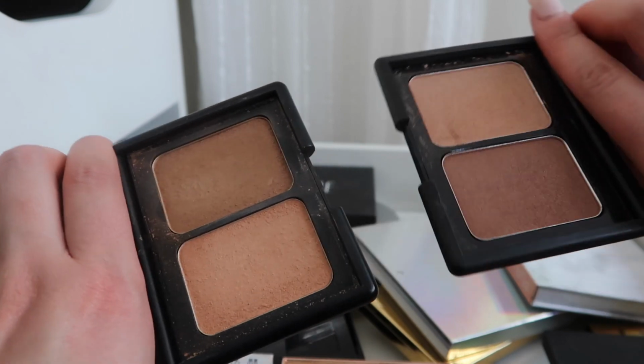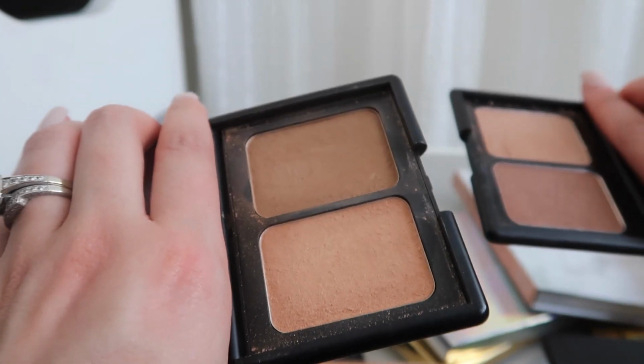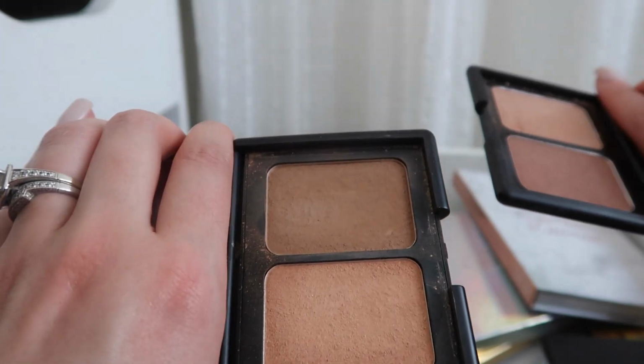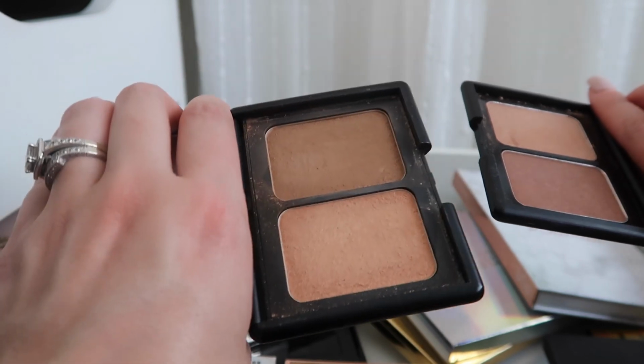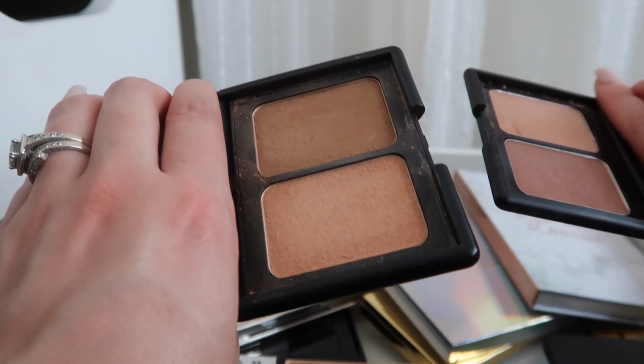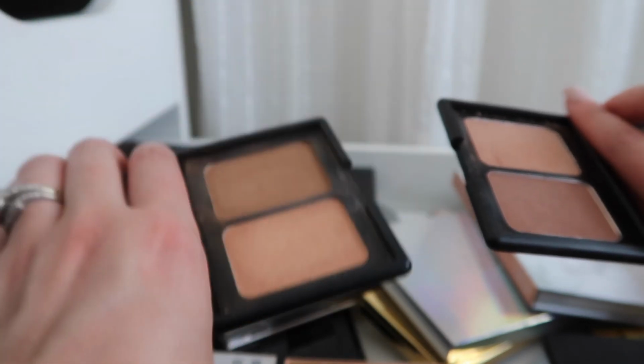All right, so here are two of my e.l.f. contour duos. This one in St. Lucia is one of my favorite drugstore products of all time. I want to say this is $6. Has a bronzer and blush, and I love this so much. Last year I used this every single day for like 6 months straight. I absolutely love it. In St. Lucia, that's my favorite shade.